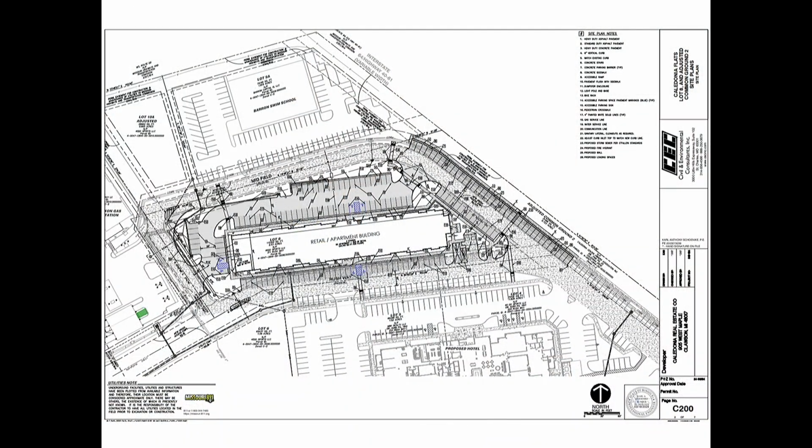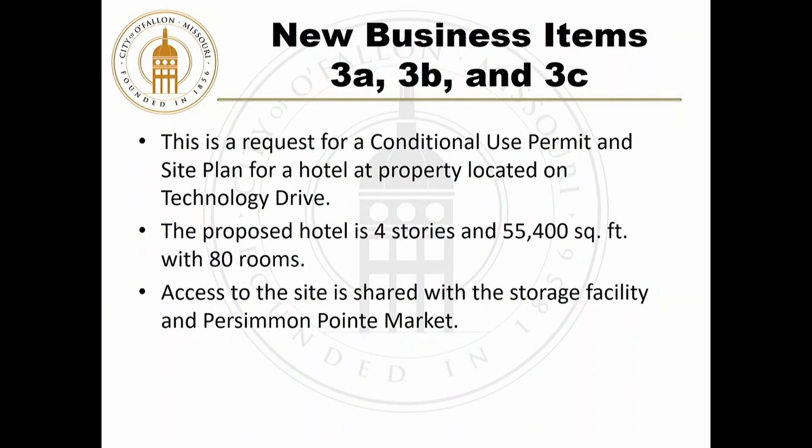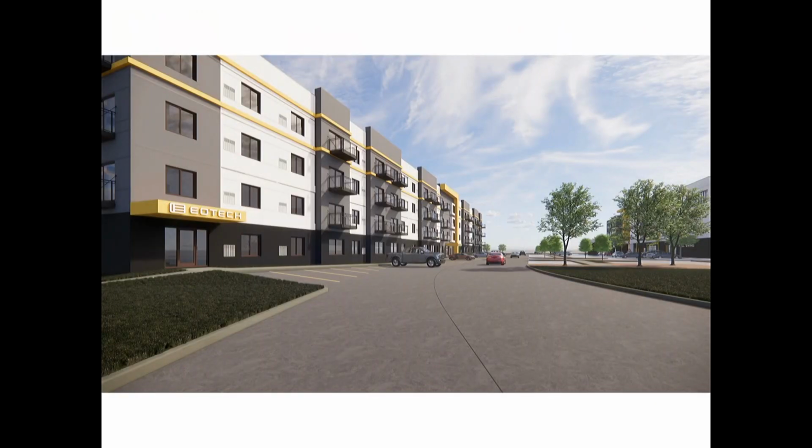Here's the site plan. Here's the crosswalk that I was talking about. The detectable warning there sends them straight out instead of turning down, so they need to adjust that. And like I said, they are not proposing the parking back here as they have what they need on site. Down in the corner is the retail space that they are proposing. Here is the rendering of the building. I'll take any questions on that?